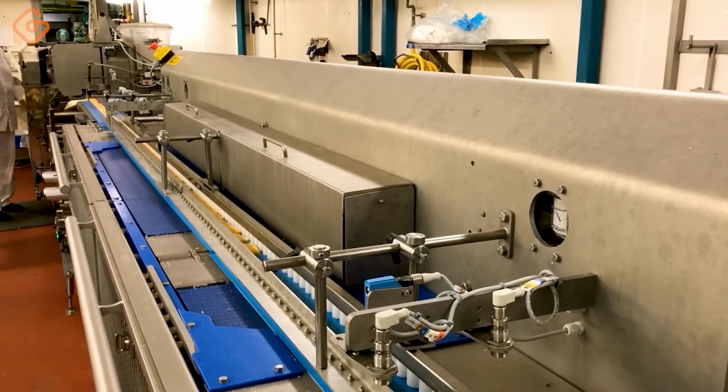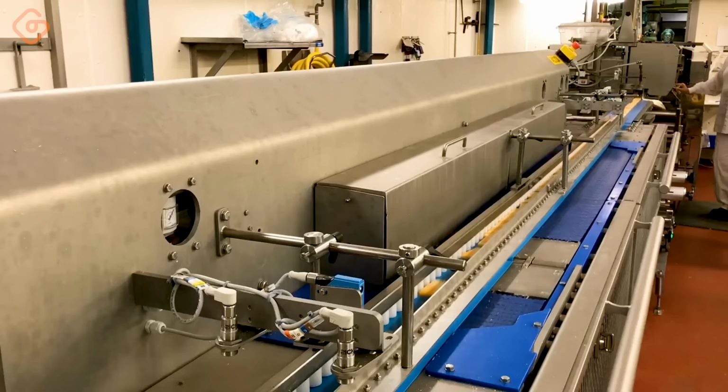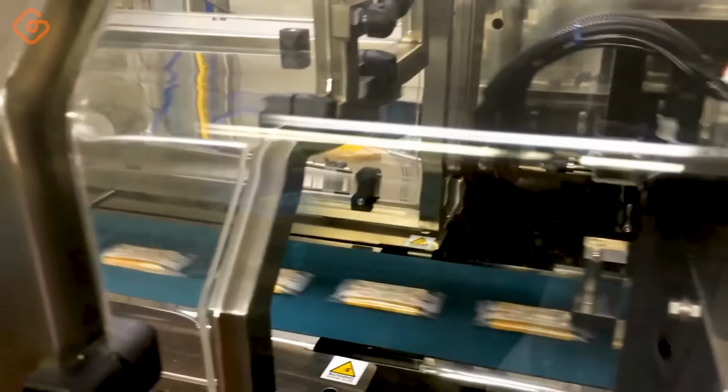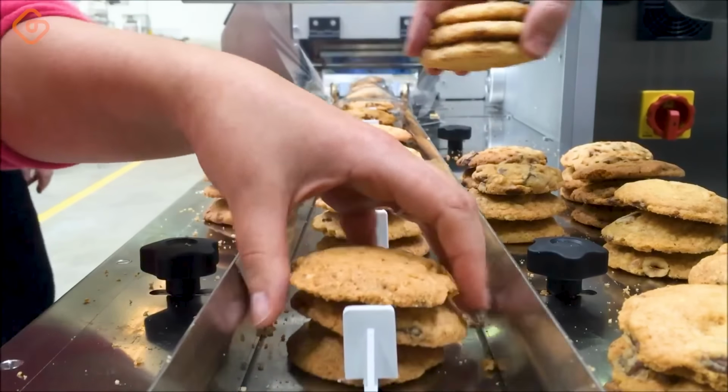This is an ultrasonic cutting line for producing small cheddar cheese portions with packaged packaging. Cookie packaging will be done with this special equipment.